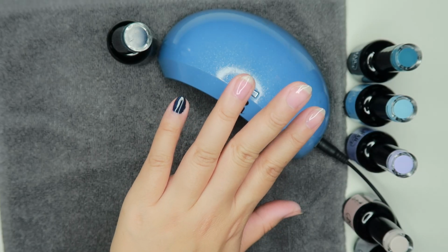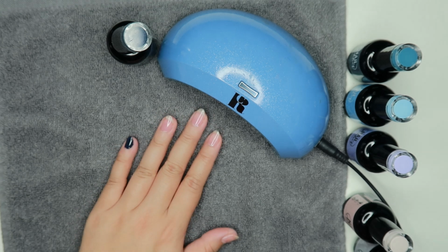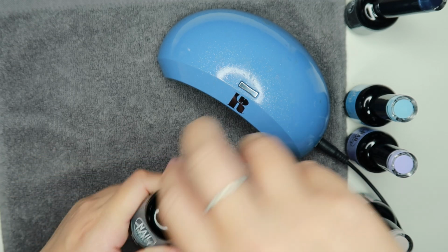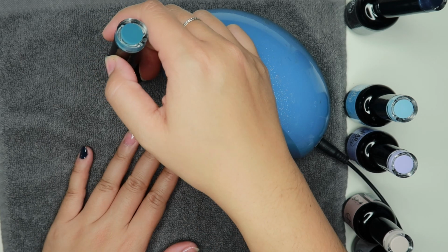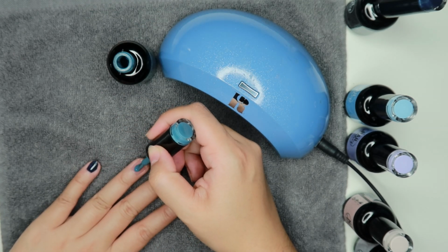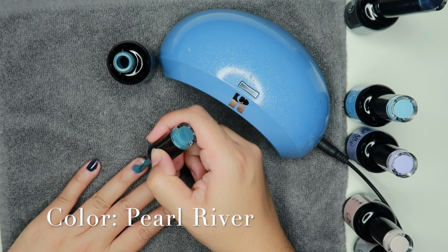Alright, so there we have one coat of the Aqualicious, which is a deep dark blue. And now we're going to move on to this color right here, which is Pearl River. And this one I'm really excited about because it's like this beautiful medium blue color. Oh, it just looks gorgeous. I'm really excited about this. Oh, that is so pretty.